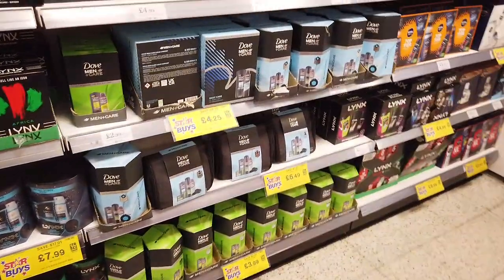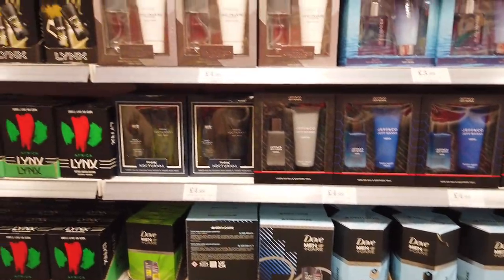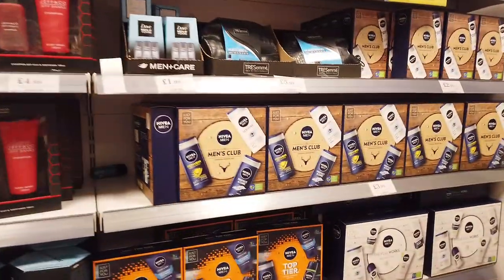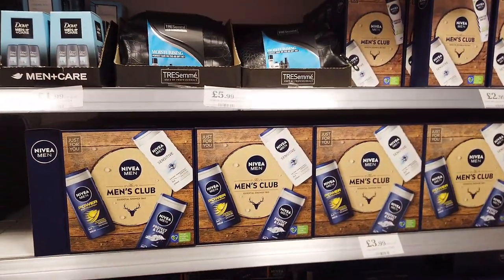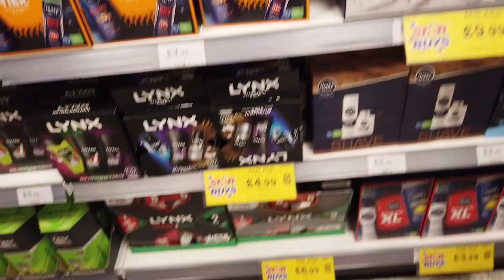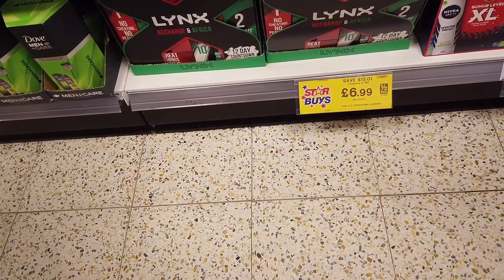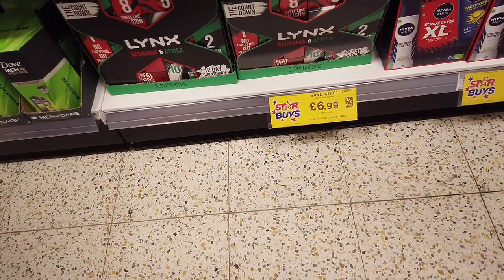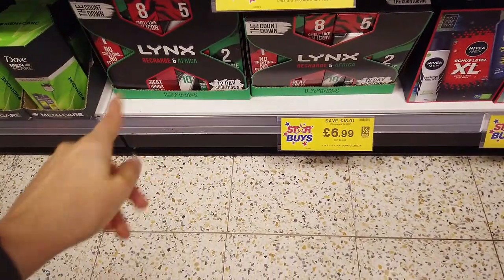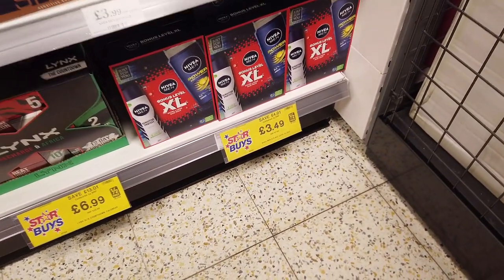There's an advent calendar. I'm trying to see if I could find it, but it doesn't seem to be here. No, it's not here. It was $9.99 and you get a huge amount in there. It was really, really good. If you see it, it's definitely worth the price. This is a Lynx set here for $6.99, half price or less. So that's a countdown calendar. It was a bit similar to that. And they're full-size things in there, they're not mini.